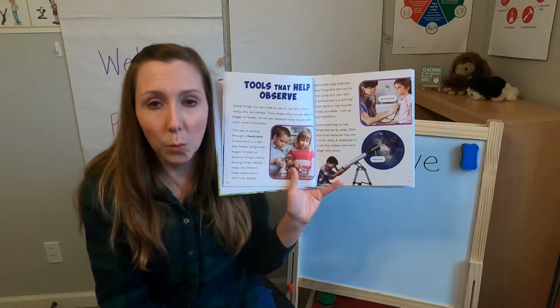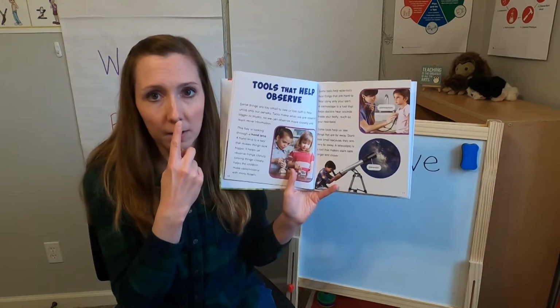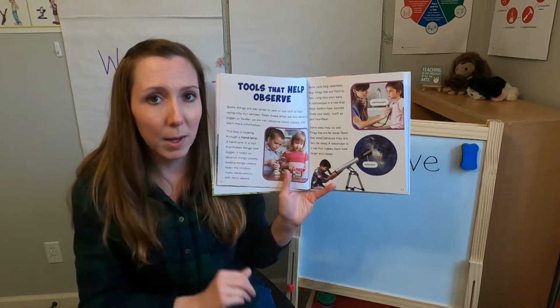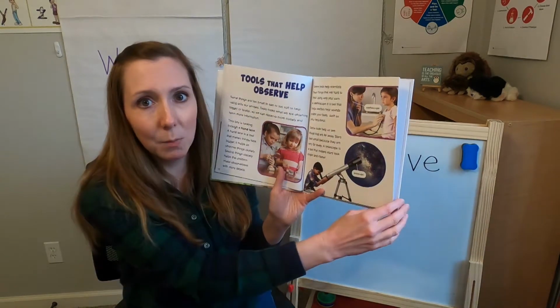Can you think of another tool that can help you see things better, hear things better, smell things better, taste things better, or touch things better? If you do, tell someone near you.